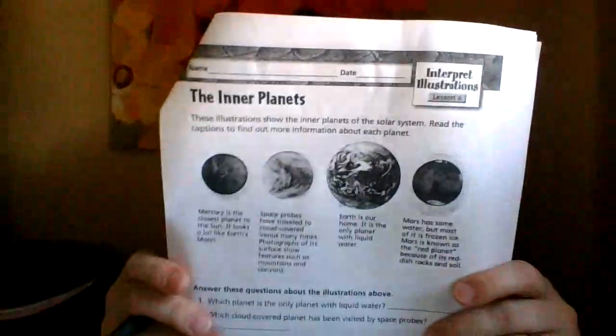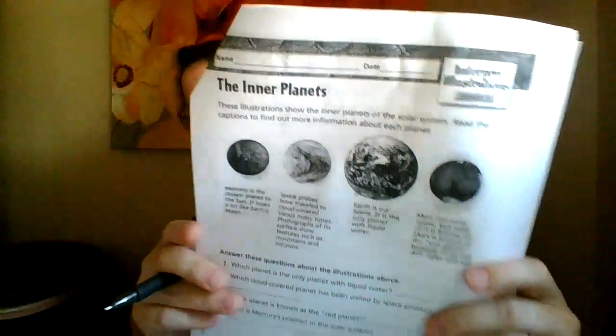I told you I would check your science workbook page with you, so I'm on 213 of your workbook packet. It looks like this. The inner planets. We have Mercury, Venus, Earth, and Mars. Which planet is the only planet with liquid water? Your answer should have been Earth in cursive.